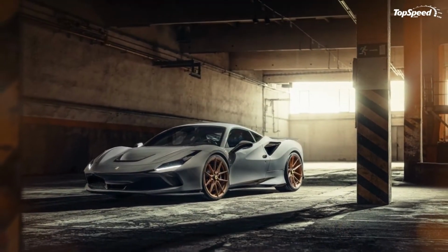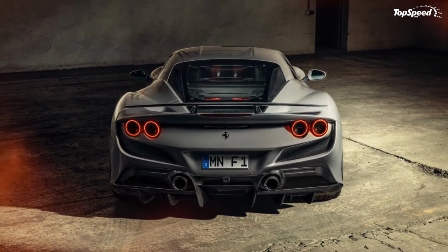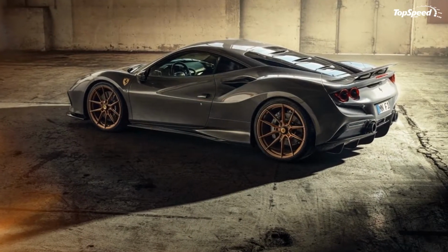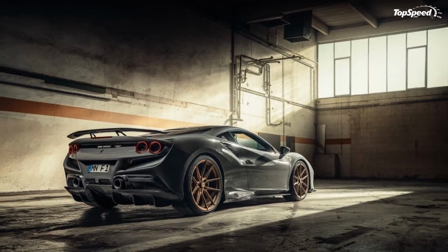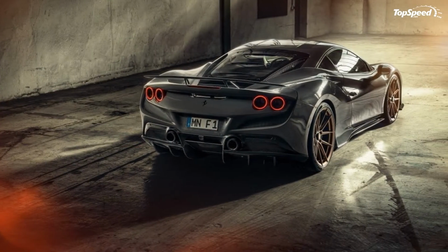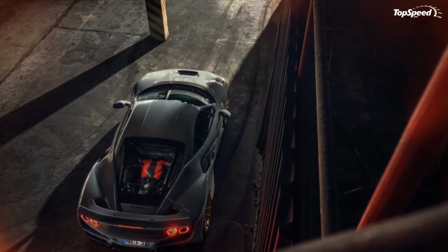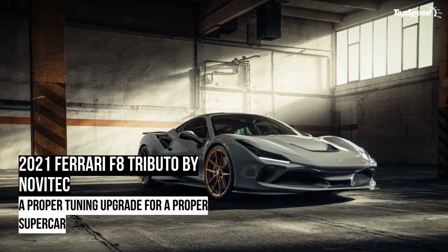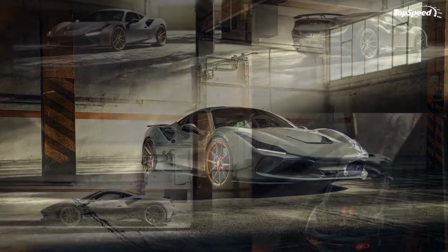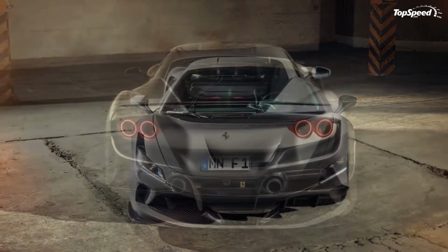In this case, Novitec is dealing with a 3.9-liter twin-turbocharged V8 engine that, in stock form, already produces 720 horsepower and 568 pound-feet of torque. The first stage is as straightforward as it gets. It involves Novitec's tried and tested N-tronic processor-controlled device that connects to the engine management unit. The device does all the hard work in this stage, raising the output from the F8's twin-turbo V8 to 787 horsepower and 650 pound-feet of torque. That's an increase of 67 ponies and 82 pound-feet of torque. That's enough to cut the F8 Tributo's 0 to 60 mph time by 0.15 seconds to just 2.7 seconds.